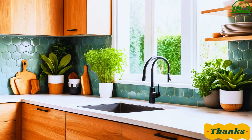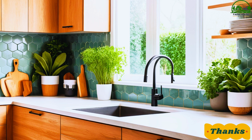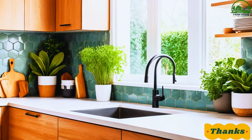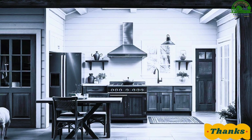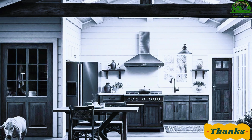Farmhouse kitchens benefit greatly from the character that vintage appliances bring, even while modern convenience is essential. These components create a focal point in the kitchen by fusing vintage appeal with modern practicality.